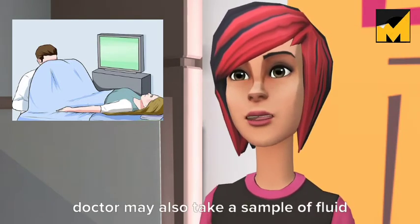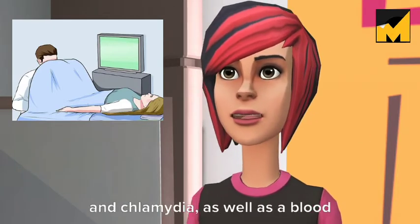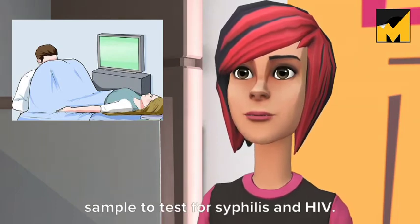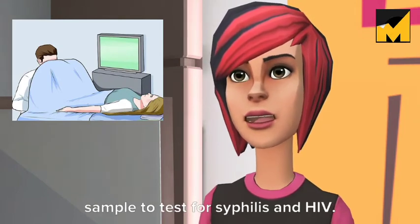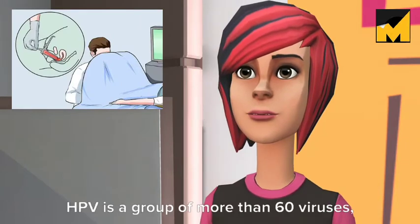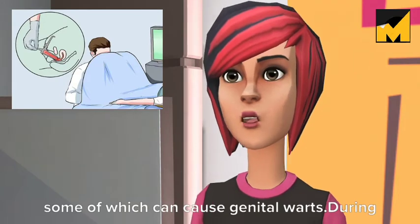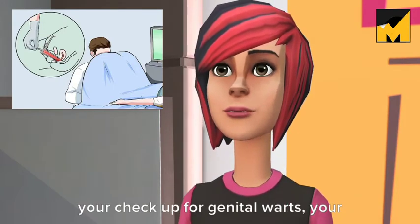Your doctor may also take a sample of fluid to test for other STIs, like gonorrhea and chlamydia, as well as a blood sample to test for syphilis and HIV. 2. Allow your doctor to perform a test for HPV. HPV is a group of more than 60 viruses, some of which can cause genital warts.